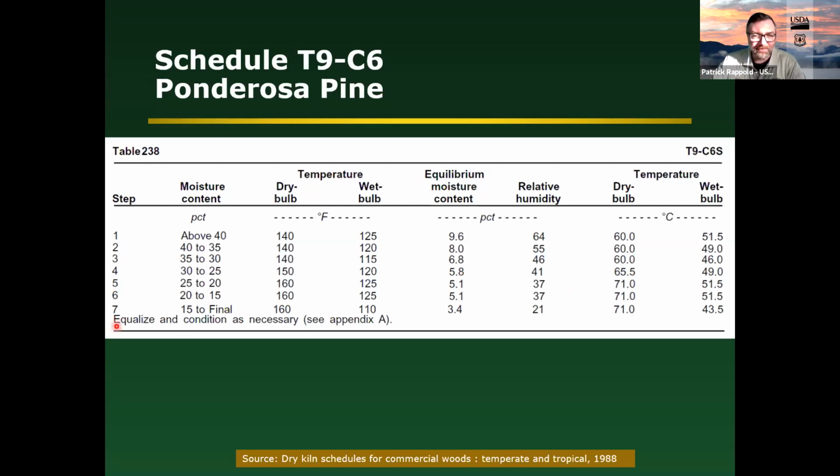So let me just pause here for a minute. I did see a question in the Q&A window earlier, a question about wetwood. I think sometimes they're called wet pockets or wetwood. And that is very common in your Western hemlock species. And I've been told it's also very common in your beetle-killed Ponderosa pine.